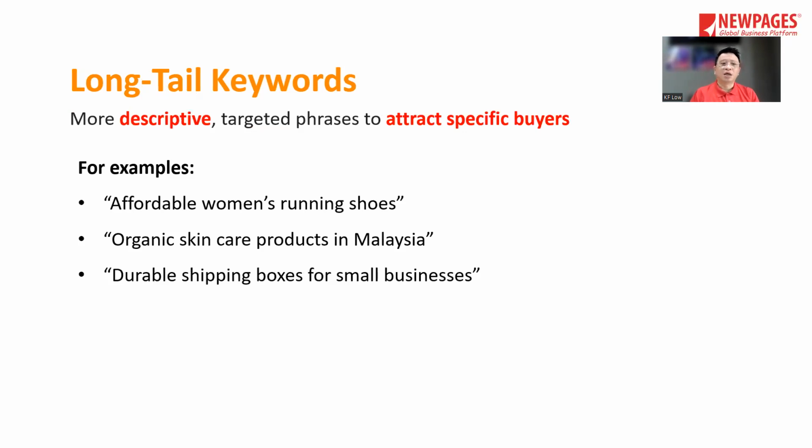Now, the next one will be long tail keywords. When it comes to long tail keywords, you can structure in a way that has more description. You describe your products. For example, you can use targeted phrases to attract specific buyers, like affordable woman running shoe. So with woman running shoe, you actually describe this running shoe is meant for women. Or like for example, just now I shared with you the glow in the dark t-shirt. That is also a descriptive keyword. You can add multiple keywords so that when they join, right, it becomes a long tail. Like organic skincare products in Malaysia, durable shipping boxes for small business.